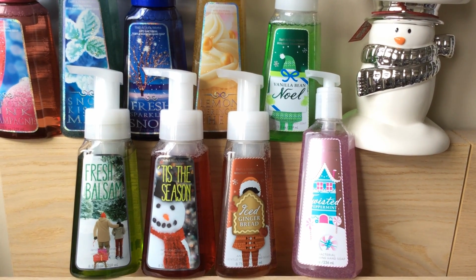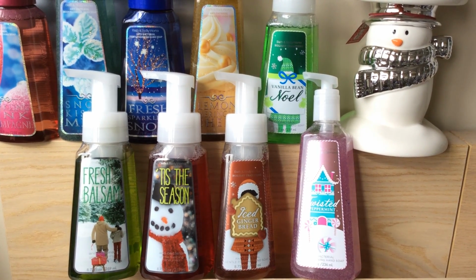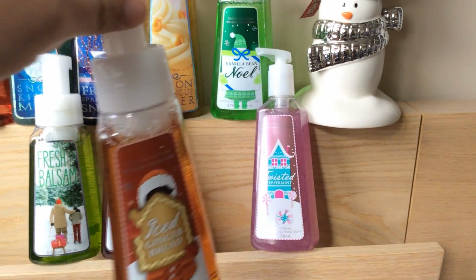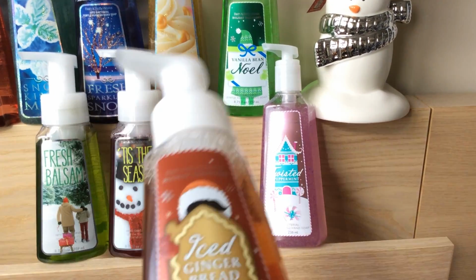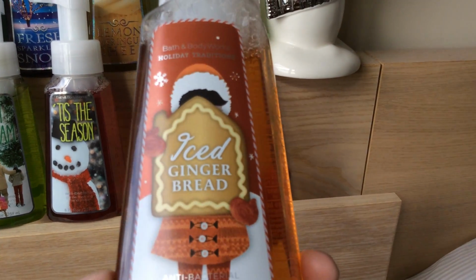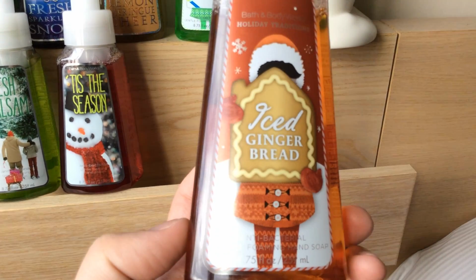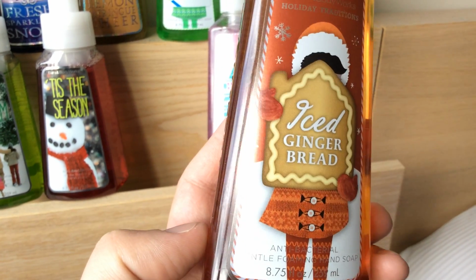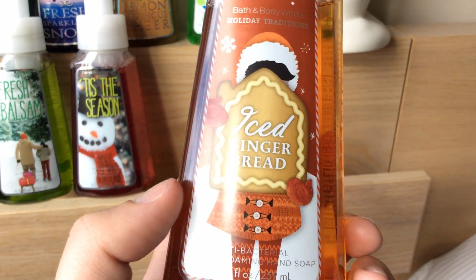And then finally, Iced Gingerbread, which is a heartwarming blend of homemade gingerbread and warm molasses. Now, I don't like the candle because, I've said it before and I'll say it again, it smells like tortilla chips to me. I don't know why. But the soap, first of all, has a really cute label with a little kid holding a gingerbread cookie or house in front of him. The soap is really good.